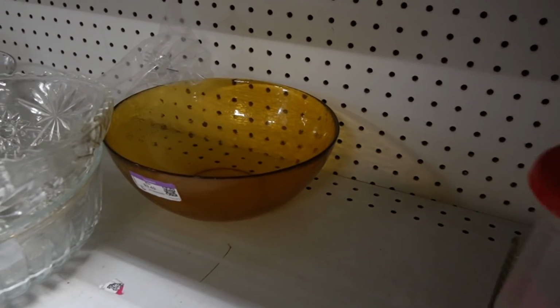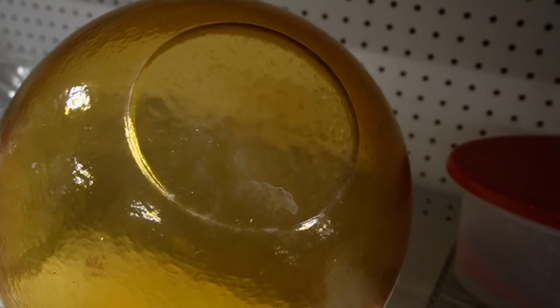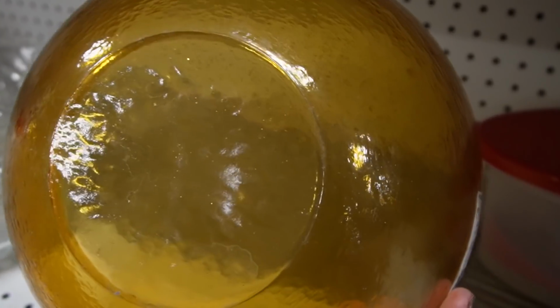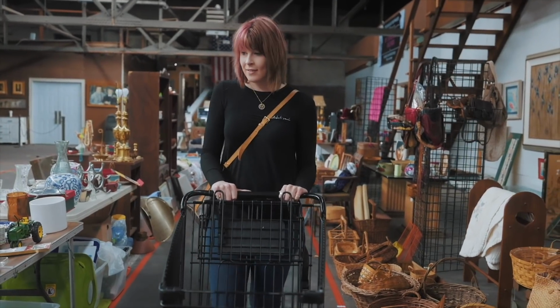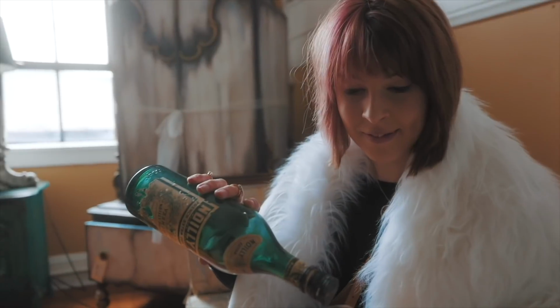That bowl back there looks interesting. It's got a curious texture to it, kind of similar to Fire and Light. My family calls it my superpower. It's my ability to see value in things that I can buy and flip for a profit.